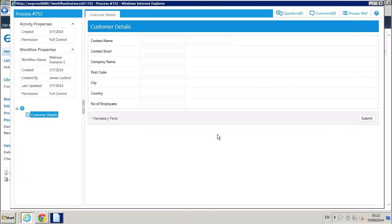So different types of users: this could be, say, a front desk when someone's called in on the phone, whereas a customer that's logging onto your website could use the internet. A sales rep that's out and about could use the mobile portal. But let's capture some information here. Our web form technology is very flexible. You can have whatever field you want, your own look and feel.